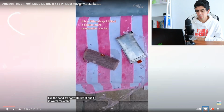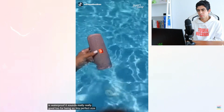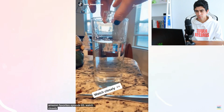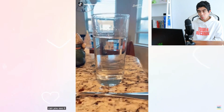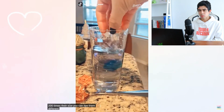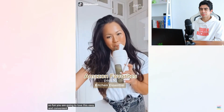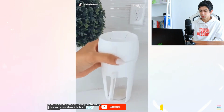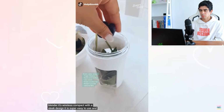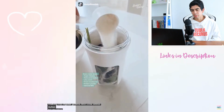So let's continue. Resistant. However, this speaker is waterproof. It sounds really, really good too for being so tiny. Perfect size to take to the pool or the beach with you. Amazon Favorites, episode 85. Watch closely. Can you see it? These are water cubes. They start off teeny tiny and then grow up to 200 times their size. You can dye them different fun colors, but my favorite is the magic trick. So fun. You are going to love this easy and convenient way to make your morning juice and smoothies. This is an all-in-one tumbler with a built-in blender. It's wireless, compact with a sleek design. It is super easy to use and no big messes to clean up. Today I'm making my regular greens with chia seeds, nutso, blueberries, protein.